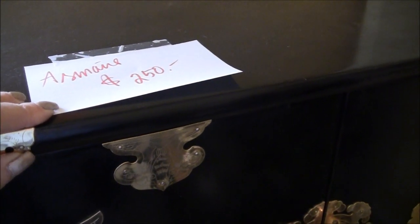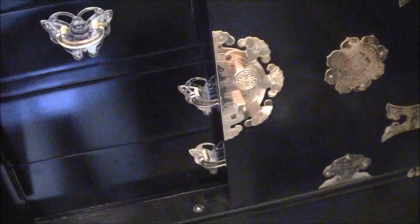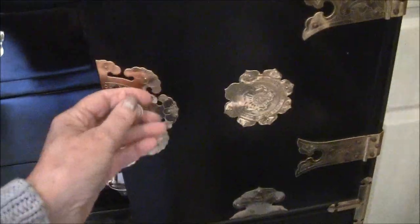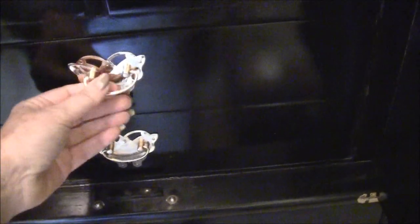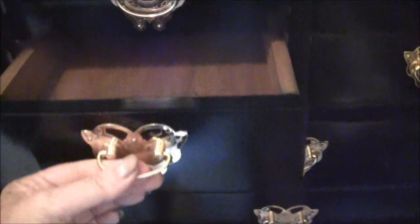She's calling it an armoire for 250. I don't know the resale value on these things, like for OfferUp, or who would want to ship this on eBay? I'm looking for stuff to resell on eBay. Looks like I'm kind of striking out today.